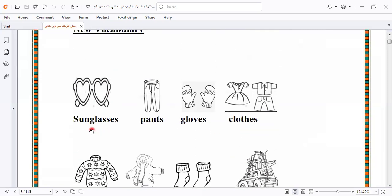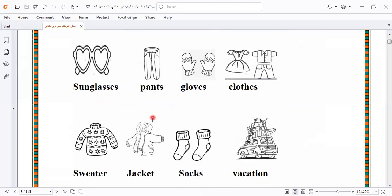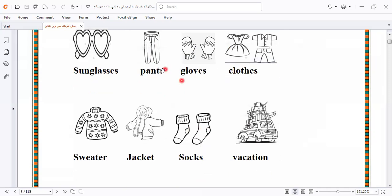Okay, here we have sunglasses, pants. When we say pants or gloves or socks, why do we say this? Because all of these come in pairs. Pants, we can't say them as one, because we have two legs. Gloves, we have two gloves. Socks, we have two socks. So these clothes must be followed by S, like pants, gloves and socks. Okay, let's continue the vocabulary.